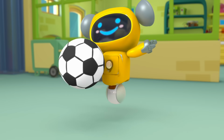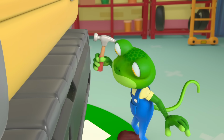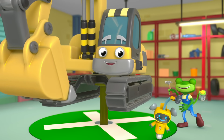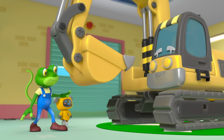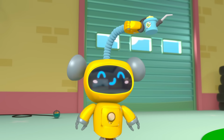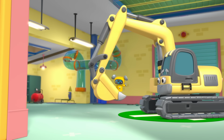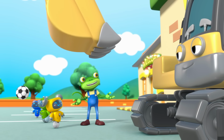Great catch, Yellow! Time to test your caterpillar tread. That's part of the service, Eric. Let's see how your digger arm's working. Needs a spot of oil, Yellow. Well done, Eric. You've passed your service, so you're all ready for lots more digging.